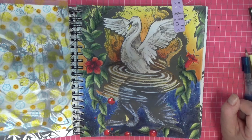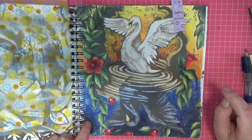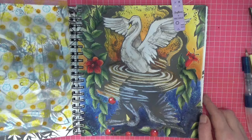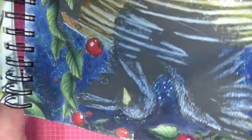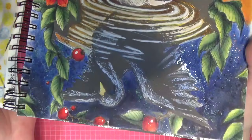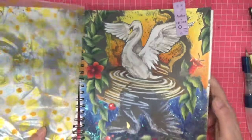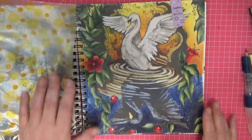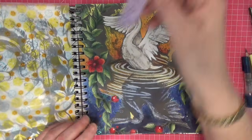And what else did I use? Oh, of course, I used the Art Spirits paint Mermaid Dust, and instead of using stickles, I just went over the water and it just gave it that little shimmer that I wanted for the water, and I'm thrilled to bits with how this turned out. I love the bright vivid colours of it.